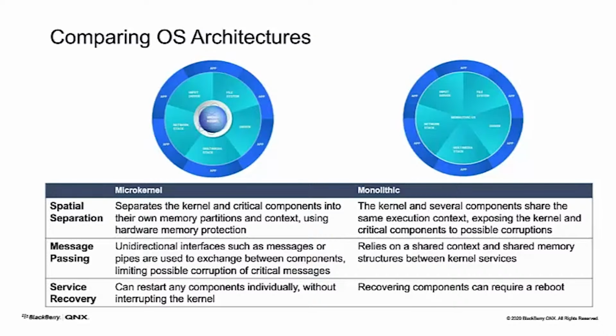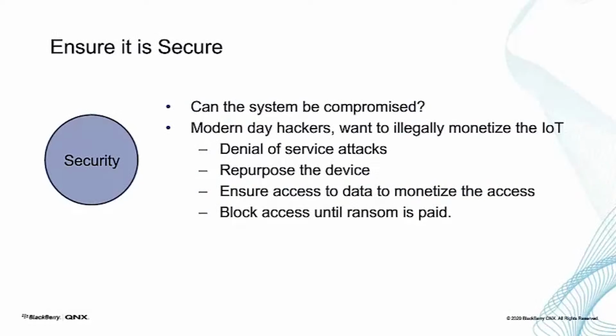Now we'll move to security. We need to look at the needs of security in the system as well, because you have to ask the question, can the system be compromised, and what happens if it is, and what are the attack surfaces? Well, there are a lot of things going on in terms of denial of service, repurposing the device, access to the actual data on there that might violate HIPAA compliance, and even cases I've heard of where access is blocked until ransom is paid. We need to make sure that we minimize that attack surface.